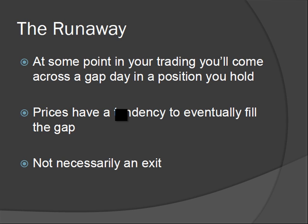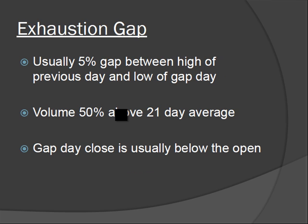If you're in a long position, you're probably in a frame of mind that you want to get out of the position before it starts to think about filling that gap. But as I said, it's not necessarily an exit. When you see that gap go up, it may continue going on up. However, this is what I looked at as an exhaustion gap, as opposed to just a gap up in price, which may gap up again another day and keep moving.